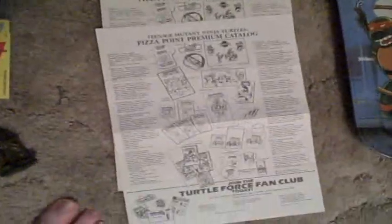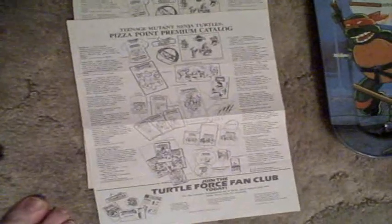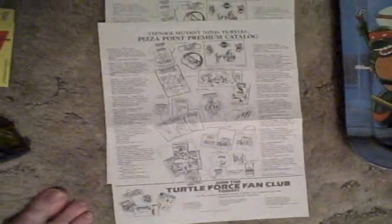Here's the, this is hard to get to. Here's the little Turtle Force Fan Club Pizza Point Premium catalog. Of course, it's no longer in order, but it's in very good condition. There's the back for ordering and stuff like that. Goofy stuff back in the 80s and 90s we kids used to do.